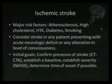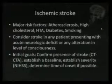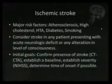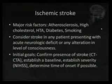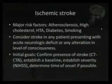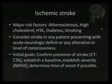Any patient that you see that has an acute neurological deficit or an alteration in the level of consciousness, think stroke. Our initial goal when the patient gets to the ER is to confirm that the patient has a stroke, and we can do that with a CT and a CTA. The CT will tell us if the stroke is ischemic or hemorrhagic, and the CTA will help us determine if it's because of a major vessel occlusion, a dissection, or maybe a lacunar stroke where we won't see any branch occlusion in the CTA. And if it's a hemorrhagic stroke, the CTA will tell us if it's an AVM, an aneurysm, etc.